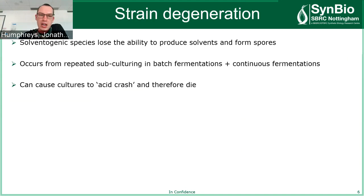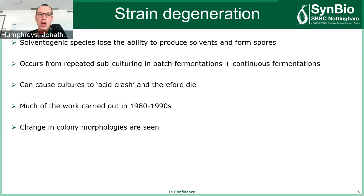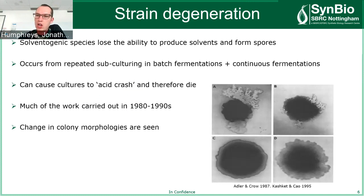It can cause cultures to acid crash and therefore die. This is because if they're not converting those acids they originally produced to solvent, the pH is just going to go all the way down, and it's going to kill everything. So again, this is a big problem if they're not making these solvents. Much of the work that was done on degeneration was way back in the 80s and 90s, and most people commented on the fact that they saw colony changes. Here's a couple of examples of what they found in 1995, so a very long time ago. You can see these weird colony growths coming across. But this was really the extent of what people found.